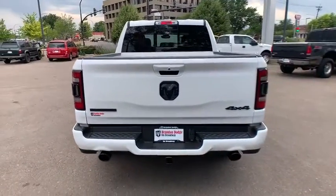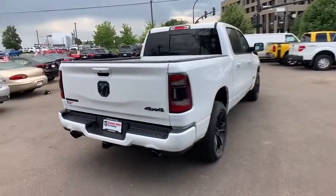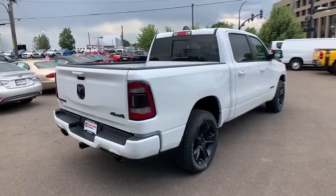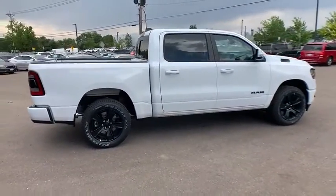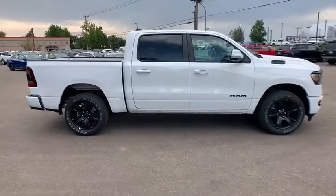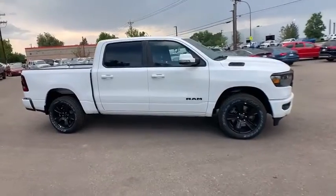Remote engine start, traction control, Bluetooth, automatic transmission, power steering, cruise control, remote power door locks, power windows, fog lamps, compass, trip computer, tachometer, daytime running lights, privacy glass, trailer hitch receiver, tire pressure monitoring system, four-piece floor mat set.